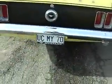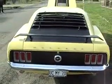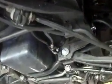So it has Flowmaster exhaust. Hear this beautiful rumble. The Boss 302. So this is the undercarriage of the Boss 302.